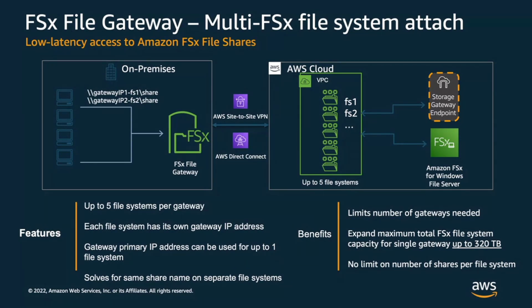And why do we do this? Well, it solves for the case where separate file systems in cloud can have the same share name. For instance, when you first create a file system, it has a default share name of share. So in order to solve for that challenge, we've separated out the namespace so that you can have the same share name on separate file systems, which is not a prerequisite or something that the FSx for Windows file server in cloud actually checks for.